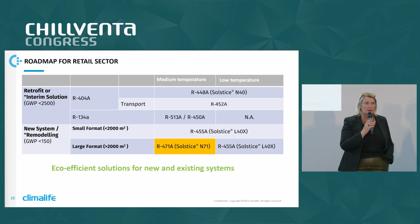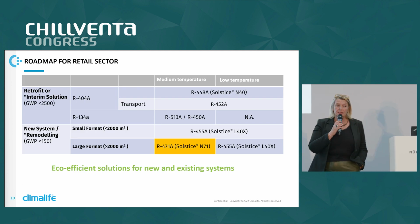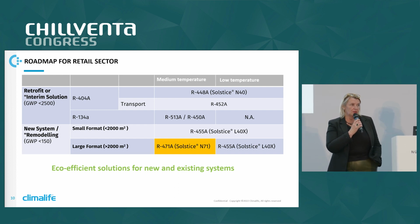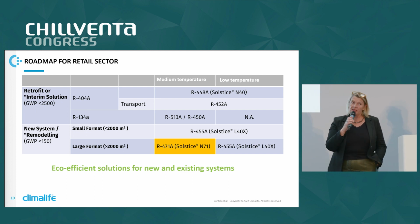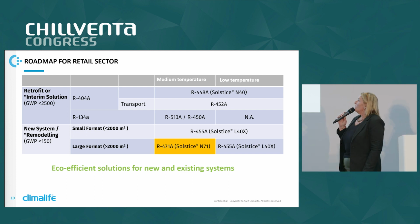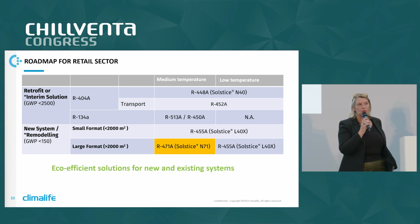So what is the roadmap for the retail sector? For existing equipment, we have different solutions. We can do a retrofit. For the retrofit today, at medium temp and low temp, if we need to retrofit R404A, we can use 448A. To replace R134a, we have two solutions at medium temp: 513A and 450A.